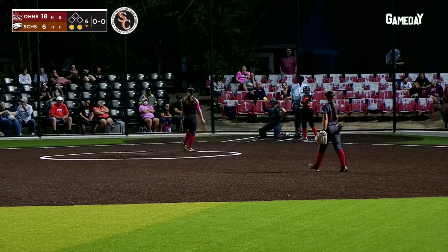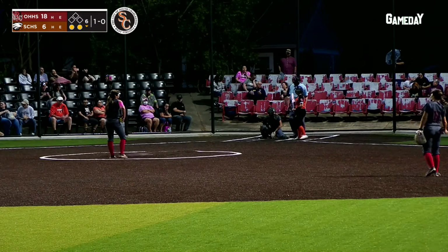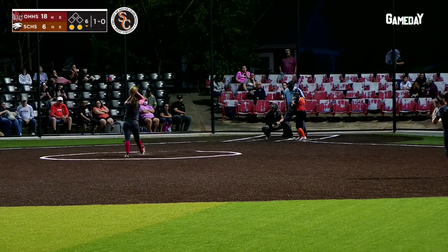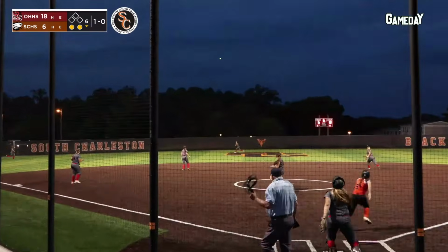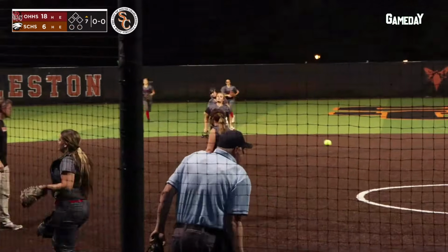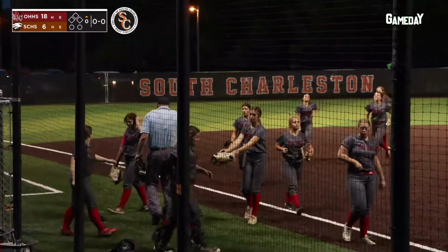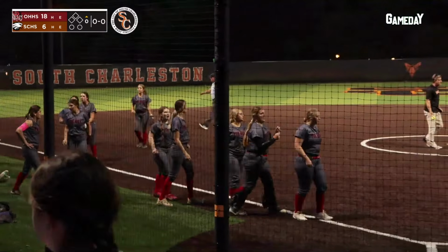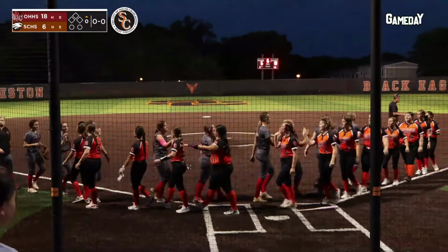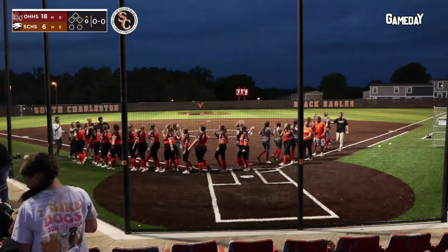And the pitch. Down low, ball 1. And the pitch. And that ball hit out to center, but that will be caught for the 3rd out of the inning. And that will bring us to the final, as South Charleston falls to Oak Hill 18-6. With the loss, South Charleston will drop to 1-22 on the season. Oak Hill will improve theirs to 9-14 on the season.